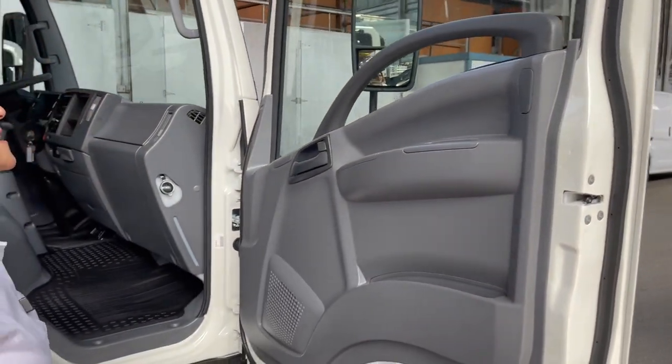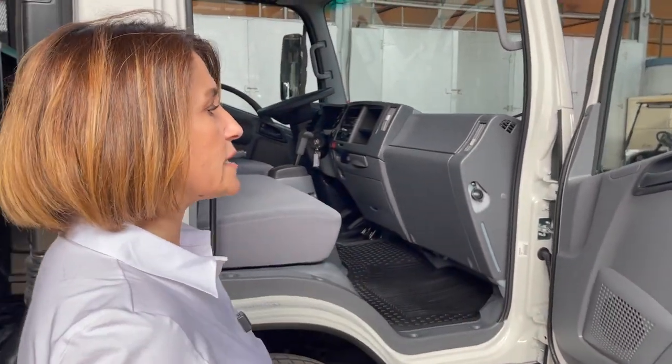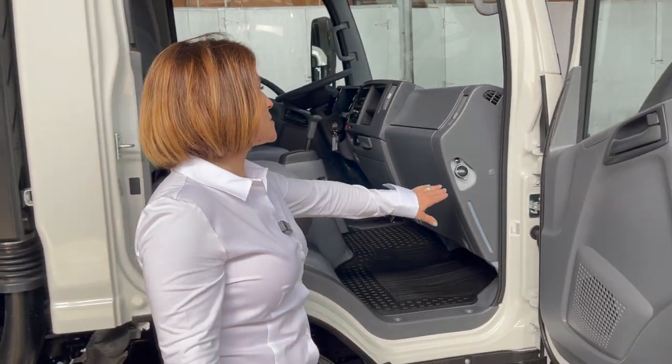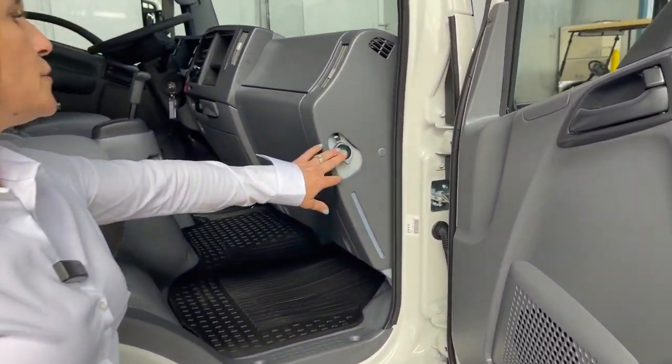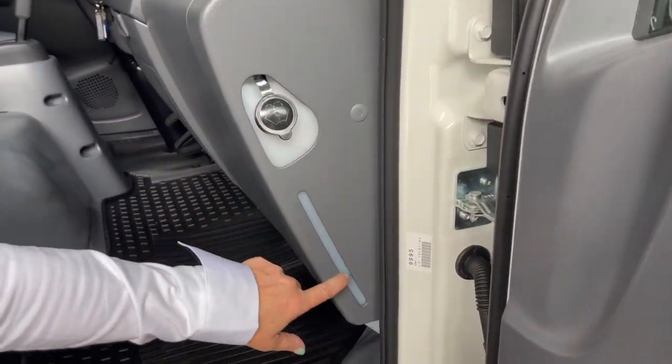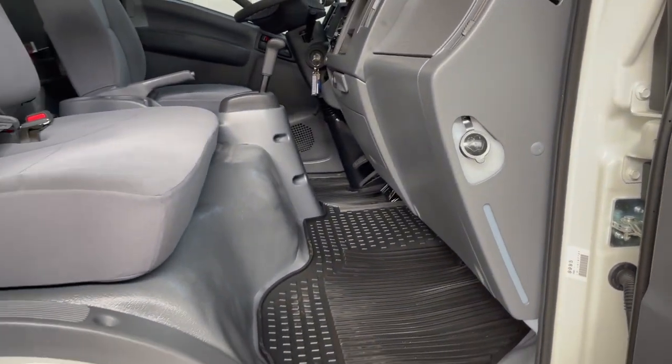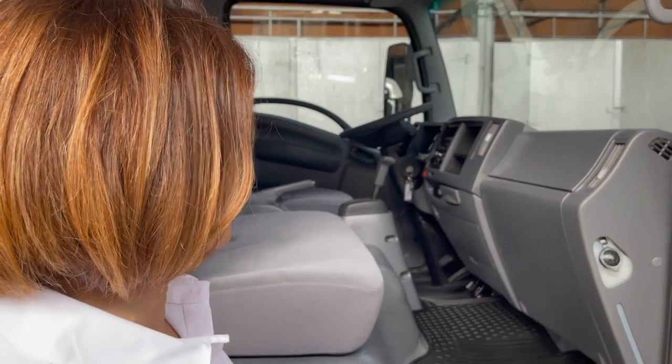When we open this, voila, we see that we have a full path into the cab. We have an 85 degree door. And with the safety features, we notice as well that the windshield fluid is easily accessible with the side glass here, which is really important to make sure that the driver can always have a clean driver view.